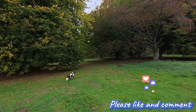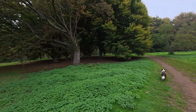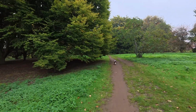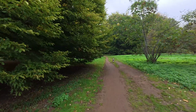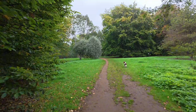So this is squirrel territory and rabbit territory for Sky, so I don't want to run in about too much. As I say, most walks we do here now, I do keep her restricted on a lead, but for today, while we're doing a little bit of filming, I thought we'll give her a bit of freedom.